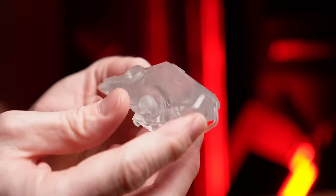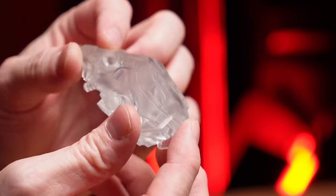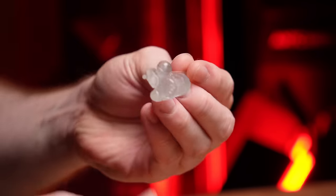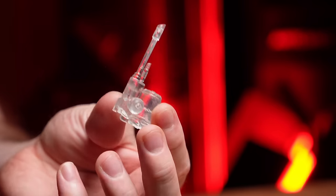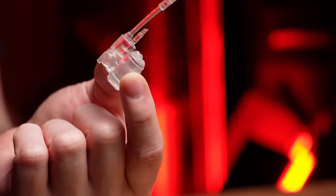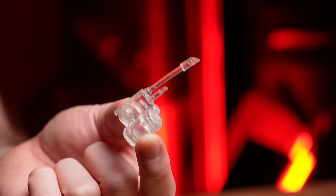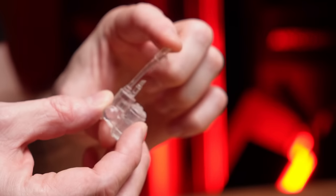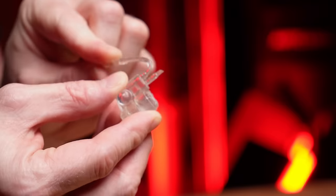Right, so it's been a few days. Now, hopefully you can see this. This has yellowed a tiny bit, really only noticeable on the big pieces, not so much the small pieces. Now, something interesting I've noticed with flexible resins is after a few days, they can become a bit more brittle. It's been a few more days now, so let's have a quick little go here.